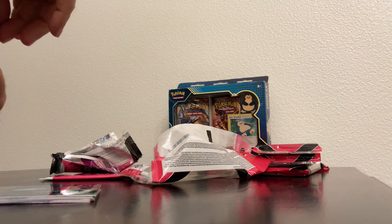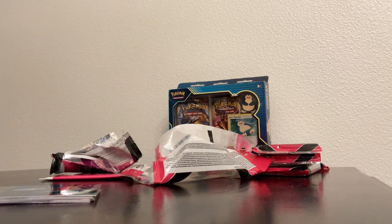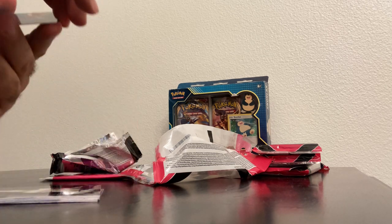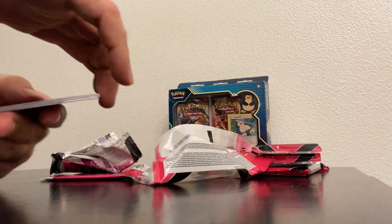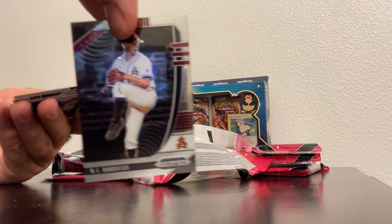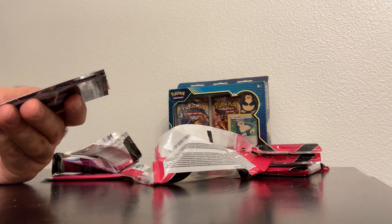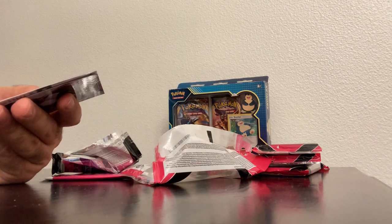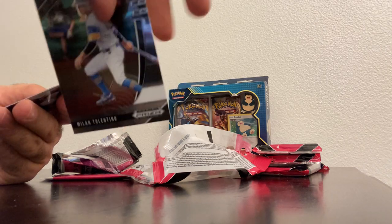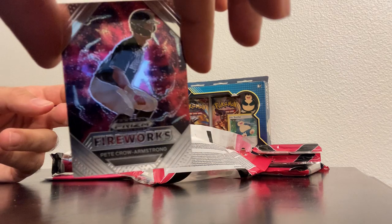But autograph fireworks, Ed Howard. Ed Howard Prism. Another autograph here today. All right. Green, Anthony Walters. RJ Dabovich. Case Williams. Robert Hassell, Thunderstruck. Milan Tolentino. And fireworks, Pete Crow-Armstrong.